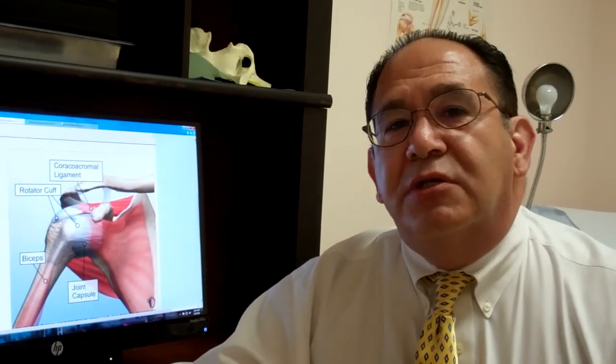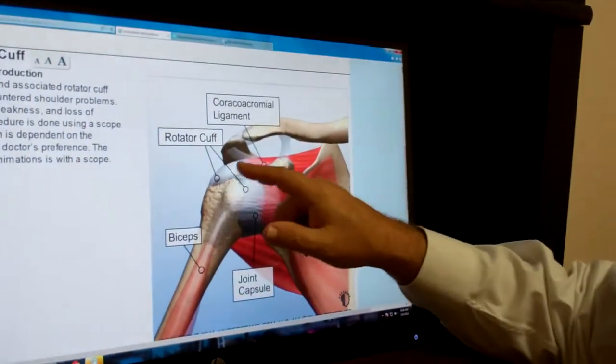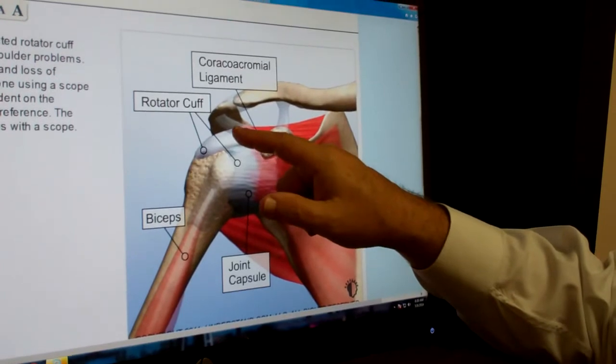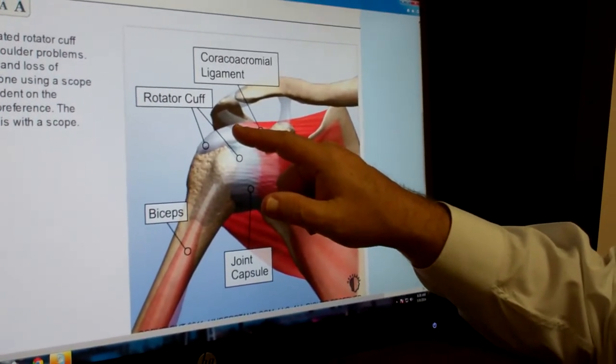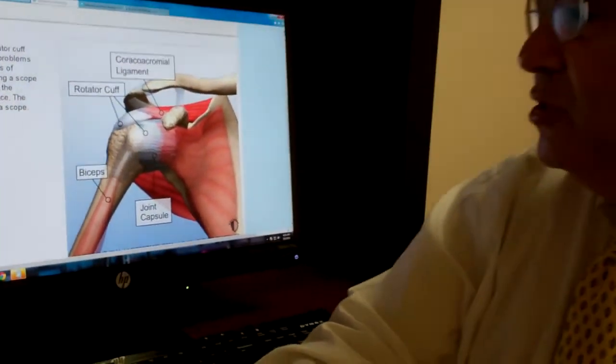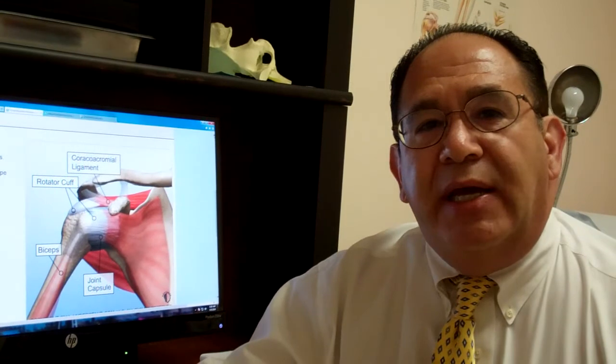If in fact a person has a more serious injury to the shoulder, such as a torn rotator cuff, it may require surgical care. What that entails is this tendon here, what we're calling the supraspinatus, if it's torn and retracted, what we do then is arthroscopically reattach the tendon. That's done as an outpatient surgical procedure, takes roughly an hour. Patient goes home the same day.